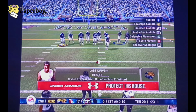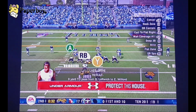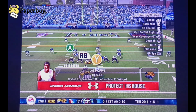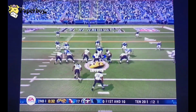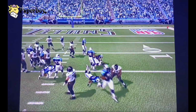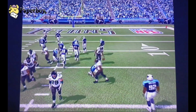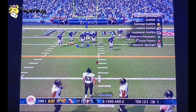Threatening now inside the 20. Williams, the man in motion. They give it to Fred Taylor, who shows his quick feet. And he slices through our defense on his way to a good gain on the ground. They're inside the 15.